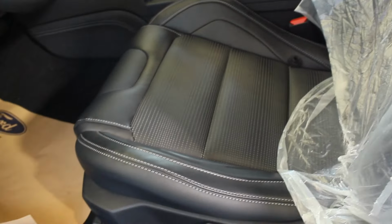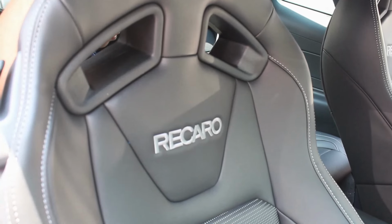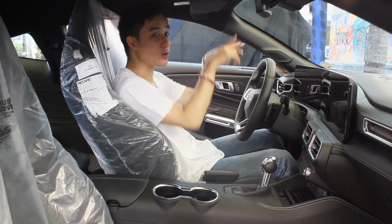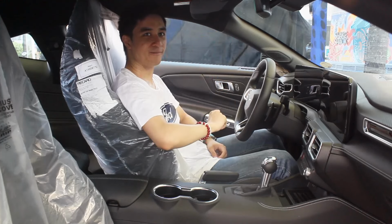And the seats here, these are Recaro Sport bucket style seats, and there's no bolstering whatsoever. I'm literally sitting firmly here in the seat itself. I love this. So yeah, that's a quick walk around tour of this interior. Let's go for a drive.